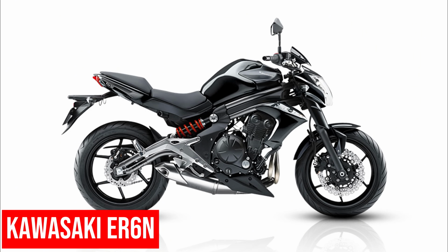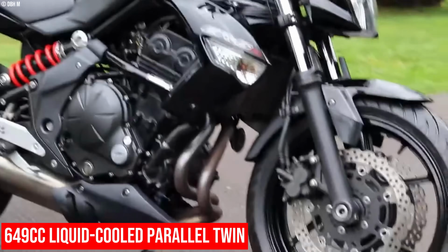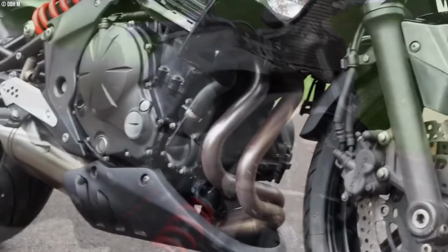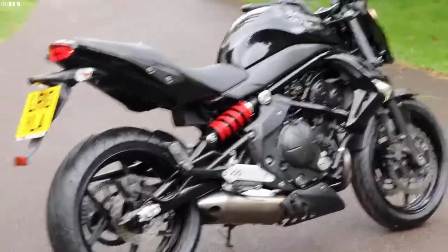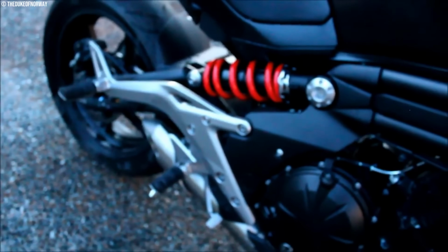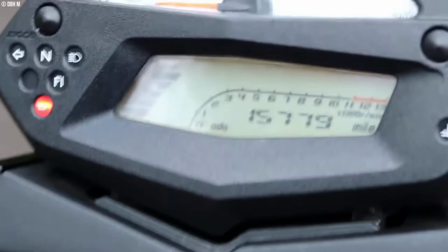The Kawasaki ER6N earned its reputation through practical, no-nonsense design. Its 649cc liquid-cooled parallel twin perfectly balances performance and long life. With 72 horsepower and 49 pound-feet of torque, the ER6N delivers enough power without straining its components. What makes it genuinely reliable is Kawasaki's attention to thermal management. The cooling system prevents the engine from reaching temperatures that accelerate wear. Owners report exceeding 60,000 miles with just essential maintenance.